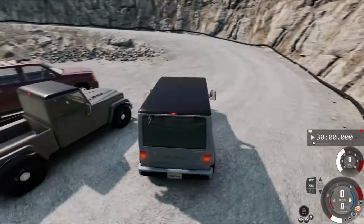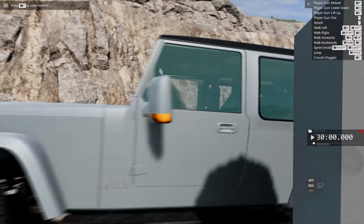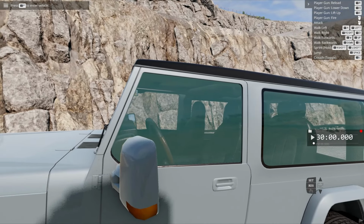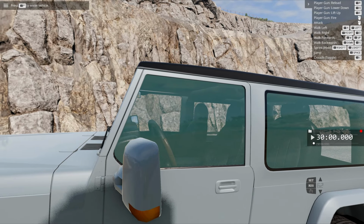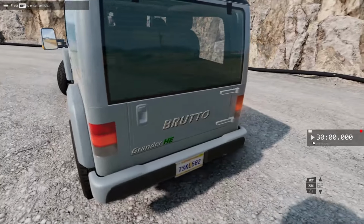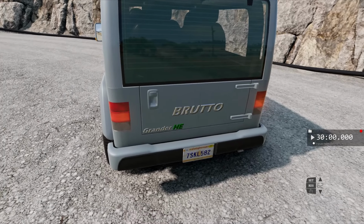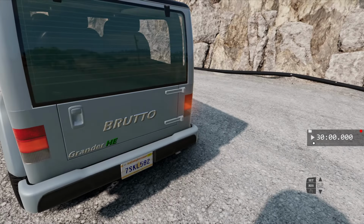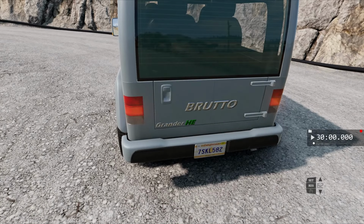This is, wait, oh, it sounds really nice. This is the... Fucking hell, I can't. Please pick some easier names when you are naming the cars. Brutto Grande, HE, Grande HE. Ariana Grande? Alright, anyway.